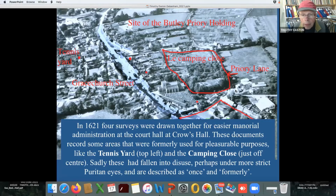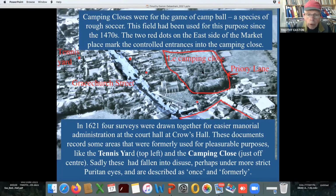And the camping close, which was set up in 1470 here, which I'll explain again in a minute, is described as formerly the camping close. But this is the sporting ground for a game of camp ball. And it's a rough game of soccer, basically, sharp elbowed. But nearly all camping closes are close to the church, not necessarily owned by the church, but that's the common place to find them. And this particular camping close was divided in two.